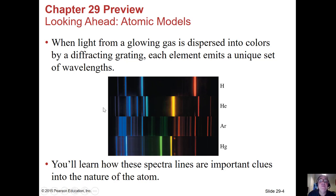So we can put gas into a tube, maybe hydrogen, helium, argon, or mercury gas, and excite it by applying a voltage across it, and the electrons associated with these different elements are excited. They go to a higher energy level, drop down to a lower energy level, and emit photons, and depending on what element we're talking about, we're going to see a different emission spectrum. So this is what you're seeing here.